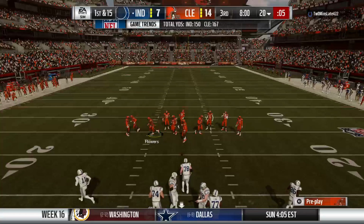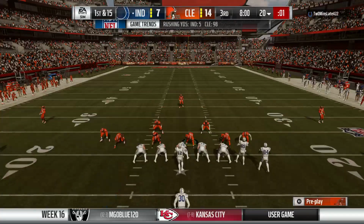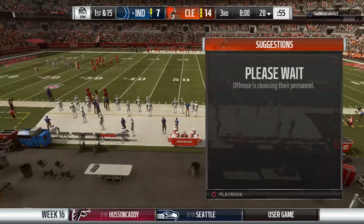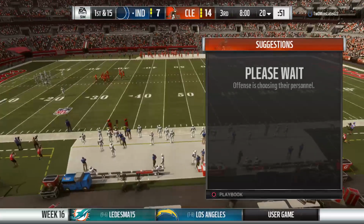Now they need 15 yards on this series after the delay of game. 1st and 15. Now with just 1 second showing on the play clock, we're going to get a timeout. It's just their first, so 2 remaining as they burn one here in this third quarter.